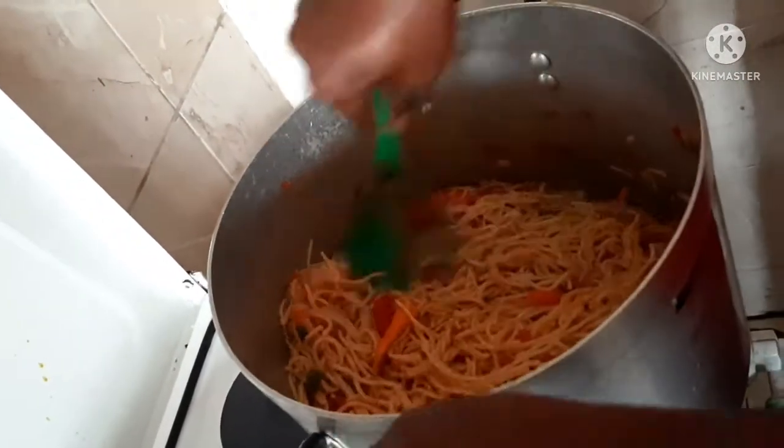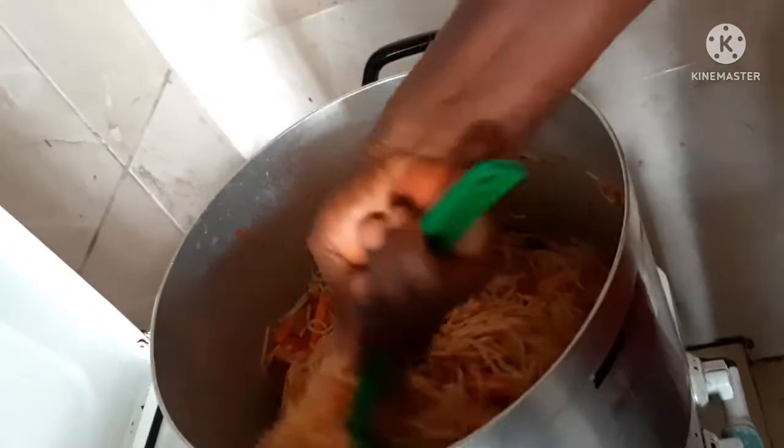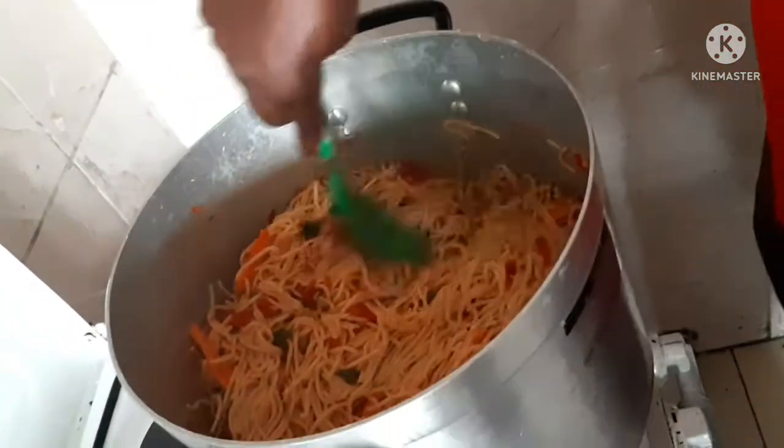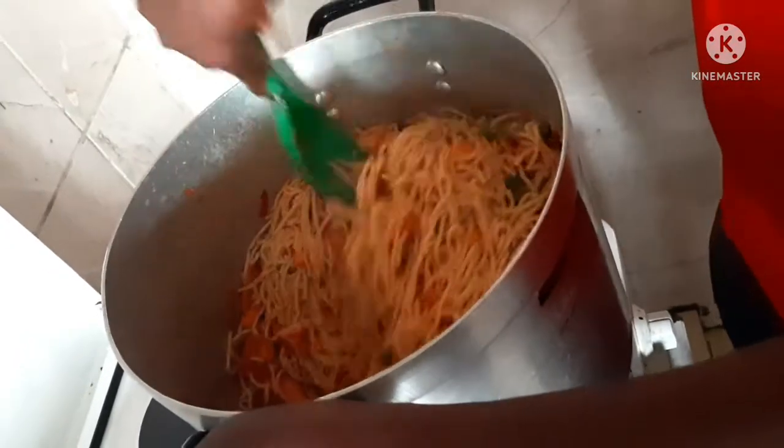Spaghetti Napolitan is ready, guys. So bring your plate, so it's ready. Oh, it's looking so yummy. Can't wait to taste it too.